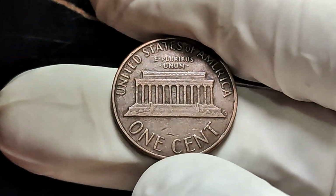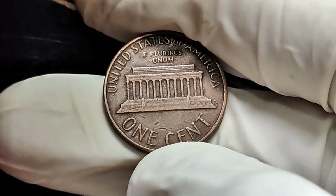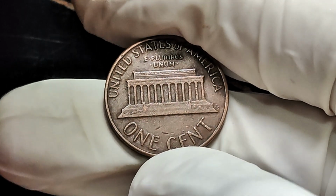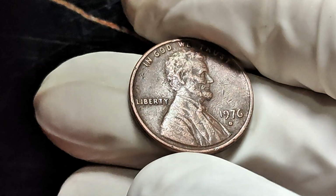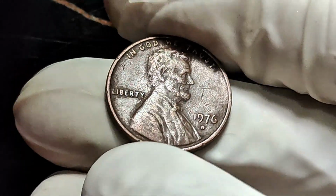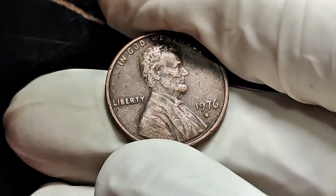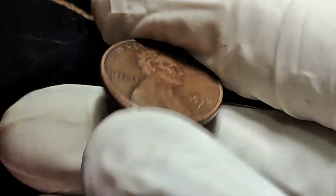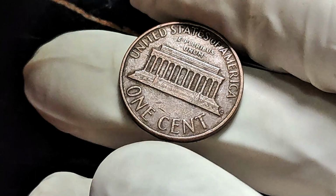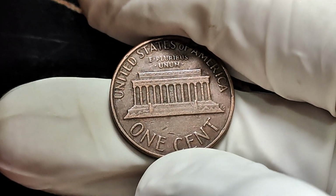Imagine the feeling of holding a check with 7 figures written on it, all because of a penny you almost tossed away. Feels surreal, doesn't it? But here's the catch: the market for rare coins is competitive, and once collectors catch wind of these pennies, the prices could fluctuate. Timing is everything. You don't want to miss this opportunity. So, what's next for you? Are you going to let this chance slip away, or are you going to take action?